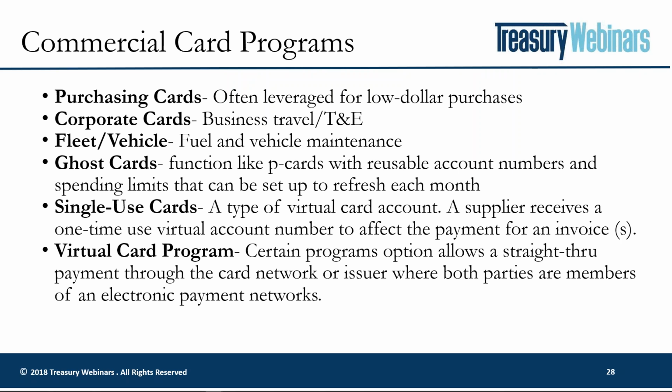Some of the things that we're seeing more of are these ghost cards. They function like purchase cards with reusable account numbers and spending limits, so it's not just a one-to-one transaction. We have the single-use cards, which are a type of virtual card. They receive a one-time account number to effect payment of an invoice. It's less costly, but it also mitigates risk in terms of that information getting out there, those credit card numbers. Some of the virtual card programs allow a straight-through payment through a card network. Some of the providers out there work with their customers to get them into these supplier networks. And if you're in the network and your supplier's in the network, it's pretty slick how you can have this straight-through card payment through that card network.